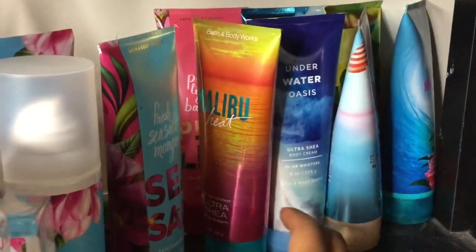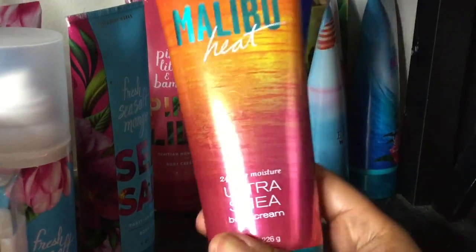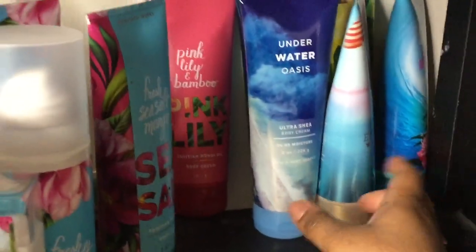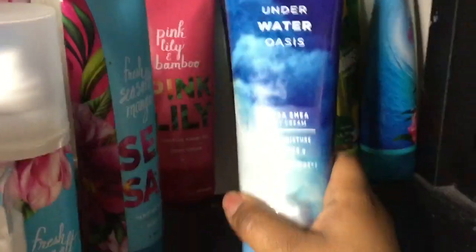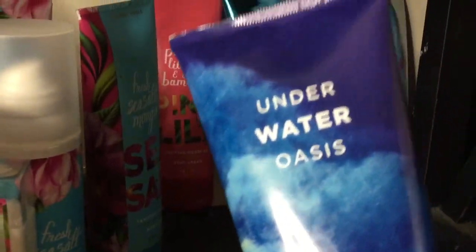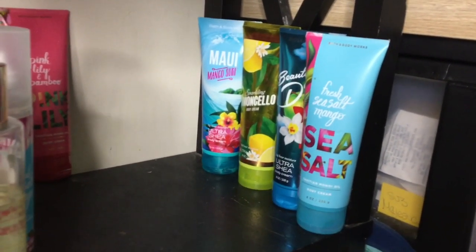Okay, all right, so we also have a Malibu Heat. Again, it is a full bottle because I don't use it. Under, Endless Weekend, amazing. Underwater Oasis, amazing. It has that masculine kind of scent to it. It's really, really good. All right, so without having to move anything else, we have the Fresh Sea Salt Mango.